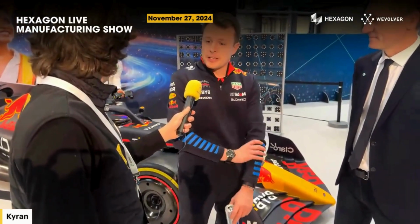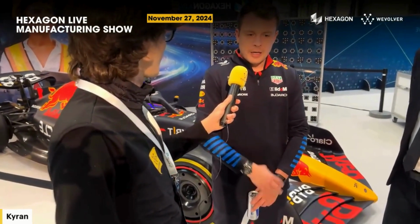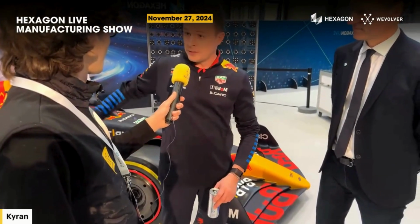Super. Great. Last question. What are you the proudest of on the car? Which part, which design process, which component? I would say the floor. We cannot see it because it's the most sensitive part. What's happening behind the floor is very important. All the downforce is coming from these parts. All the electronic integration is also inside this, but you cannot see it.